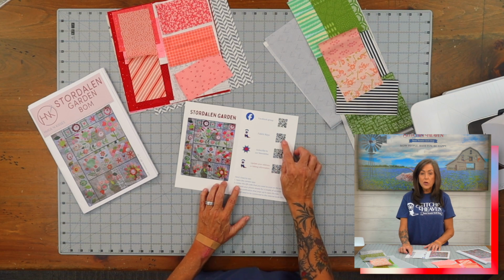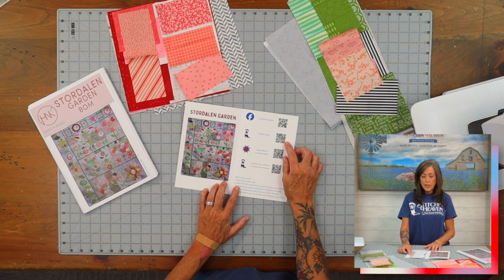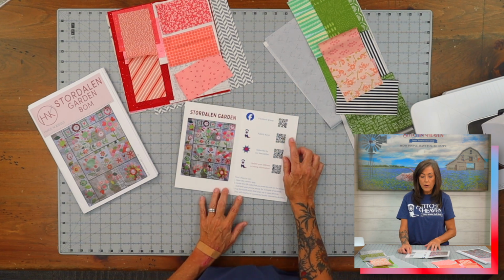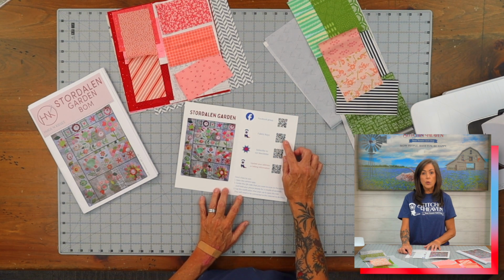Under the QR code for the welcome letter, we have the fabric key. So if you have any questions on which fabric goes where, be sure to check the QR code for the fabric key.